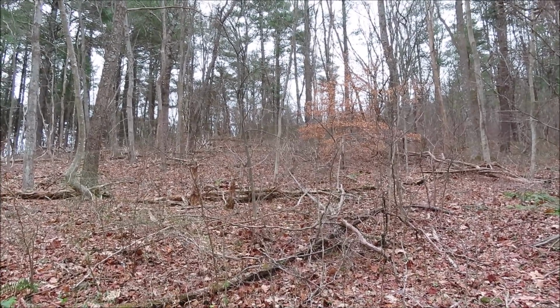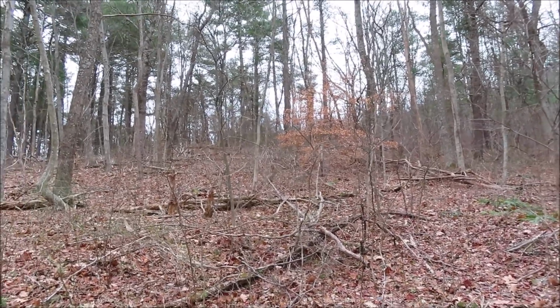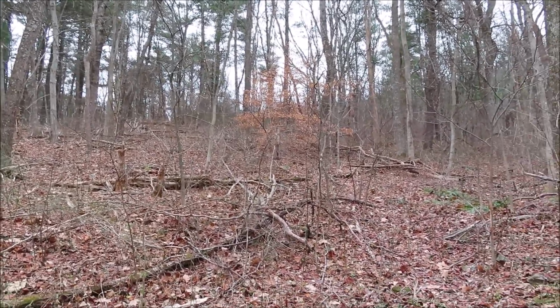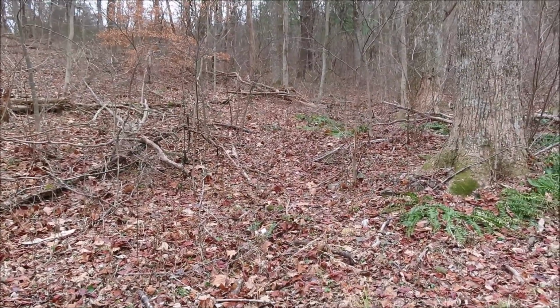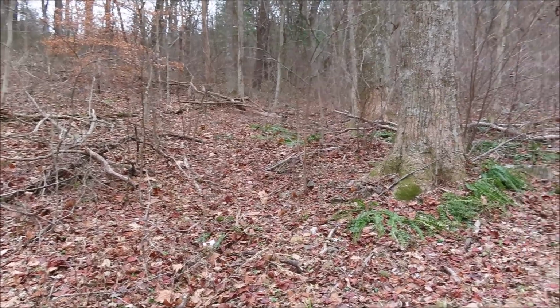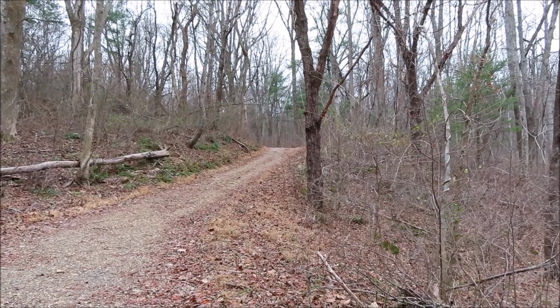I'm going to skip going up there for right now. I'll mark this driveway though. When I come back, if I have time, I'll take a look. But there's a bigger homestead up here past the cemetery that I want to go see first. Got to prioritize a little bit here.